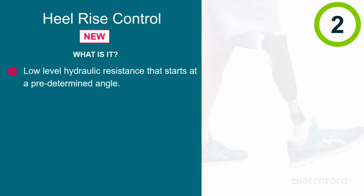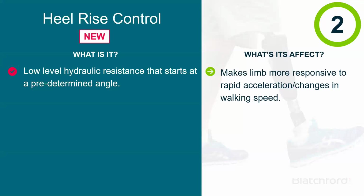So heel rise control is a new feature. I think of it as if somebody's walking slow and then they immediately go into almost a sprint. There used to be one or two steps where that heel kind of lags a little bit and you'll have excessive heel rise. Now this actually recognizes that and applies even more resistance, preventing that heel rise from being excessive, and really kicking that leg out and helping them go faster, easier, with less control. It makes it more responsive to rapid acceleration and changes in walking speed, thereby helping patients walk faster, even quicker.